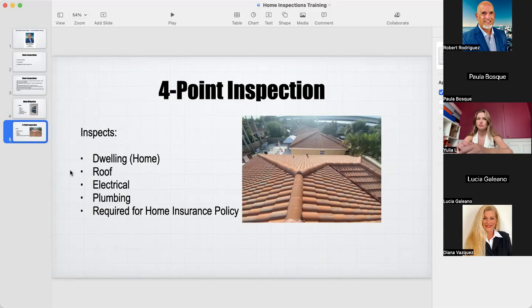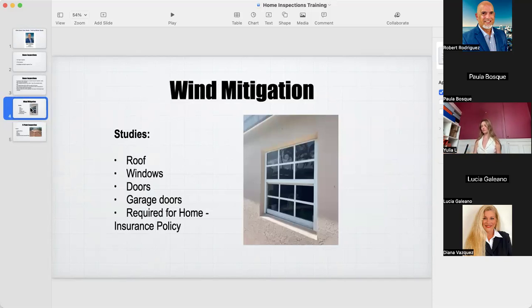There are other things that the home buyer who's ordering the inspection can test for, like mold, radon gas, things of that nature. Of course, it's up to the buyer and the inspecting company to get that done. All right, but usually when you're ordering an inspection, you need a full home inspection report. You need that 4-point inspection, and you need the wind mitigation report.